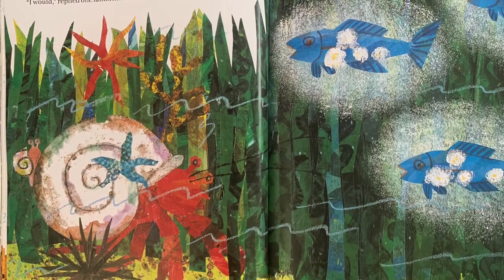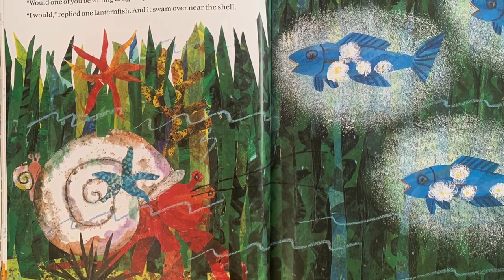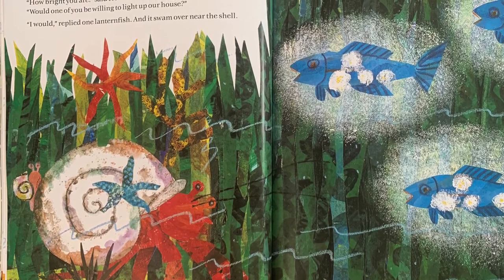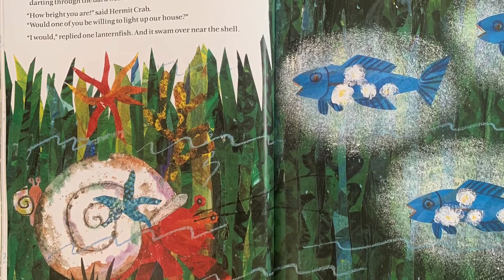In September, Hermit Crab spotted a school of lanternfish darting through the water. "How bright you are," said Hermit Crab. "Would one of you be willing to light up our house?" "I would," replied the lanternfish, and it swam over near the shell.